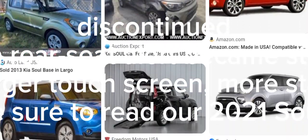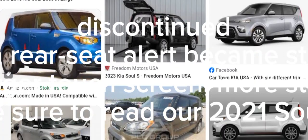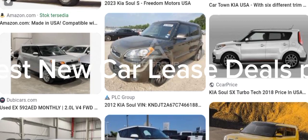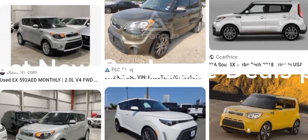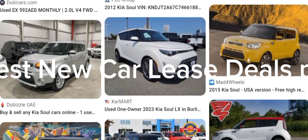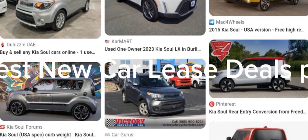If you're considering an older model, be sure to read our 2021 Soul, 2022 Soul and 2023 Soul reviews to help make your decision. Also, check out our Best New Car Deals and Best New Car Lease Deals pages to learn about savings and discounts you can find on new vehicles.